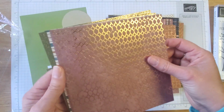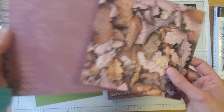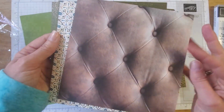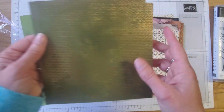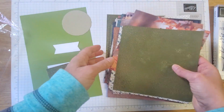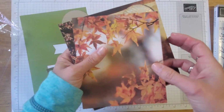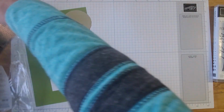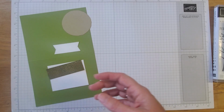Lots of uses for these, because I feel like you can use them not just for fall. Like obviously some of these pictures are very much fall, but these patterns are not necessarily fall. So I think you could use it for anything. Leather couch here, or leather seat. And then the last one here with some fun. That's the paper. I'm just using a tiny piece of this one actually, but I just wanted to show the paper for you. Like I said, we'll see it again when I do the All About Autumn suite, which should be in the next day or so.